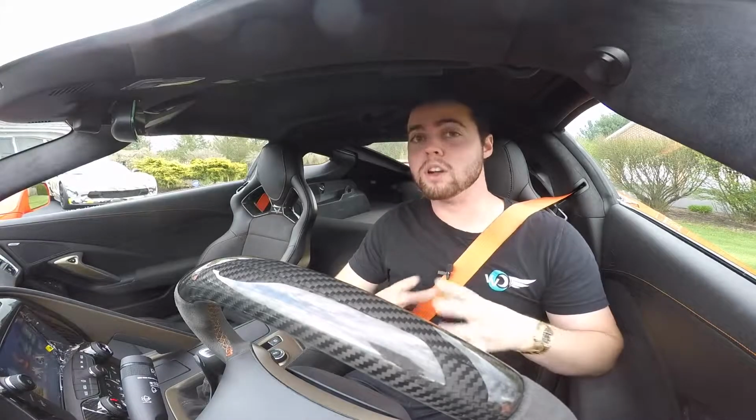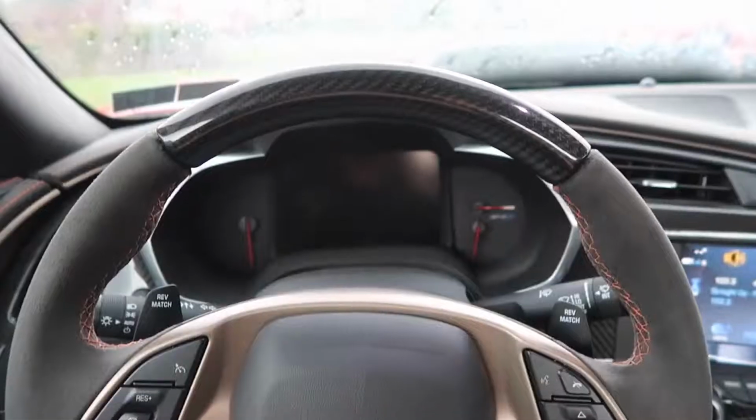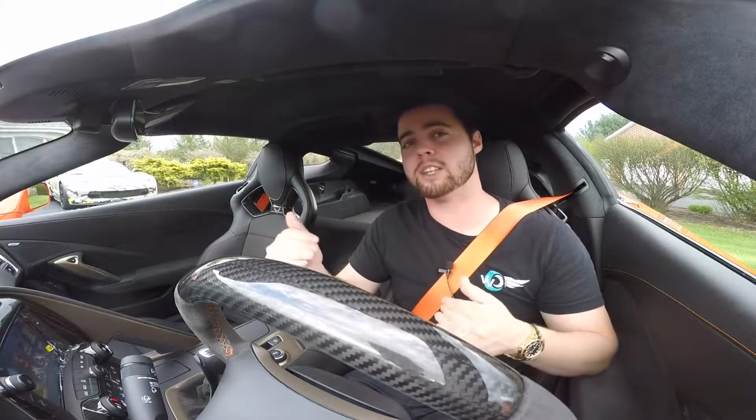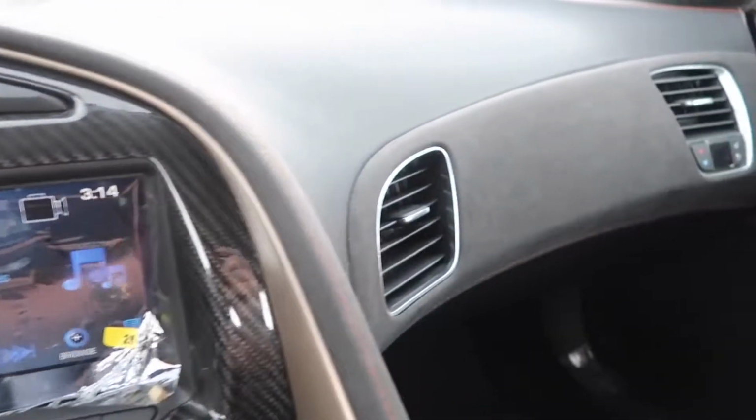The interior of the ZR1 feels very similar to that in the Z06. It's familiar, yet still upscale and classy. We've got a plethora of carbon fiber, Alcantara, and leather, and you can tell that Chevy took criticism into consideration with the C6 generation as they've radically improved the interior for the C7, and even upped the game a little bit more in the ZR1.